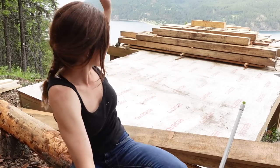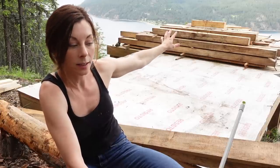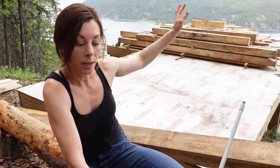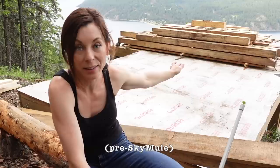So if you're brand new here, and this is your first video, I milled all of this stuff that is on the deck. I milled all this wood on my sawmill last fall. I spent 15 hours bringing it down this mountain by myself, stacking it, and storing it. And it's been there over the winter and up until now.